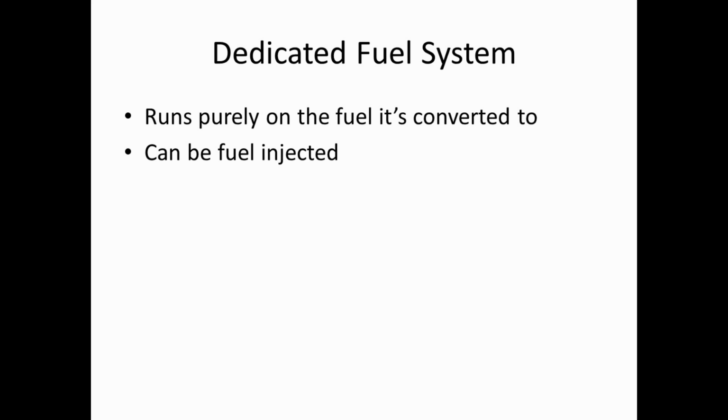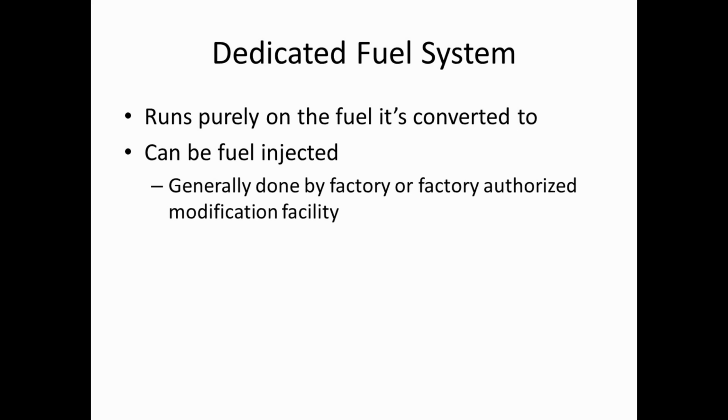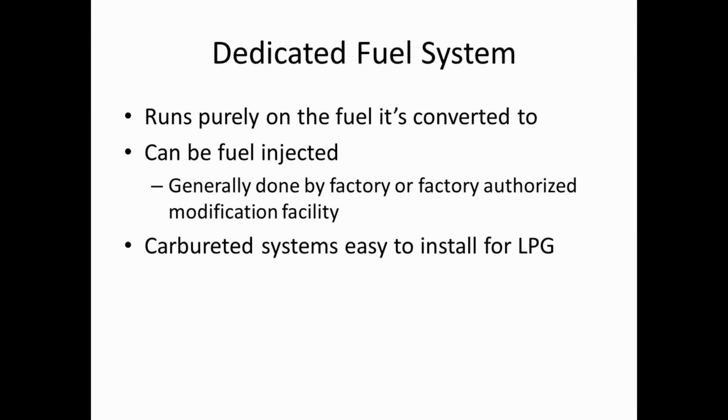It can be fuel injected, although they are a little bit more difficult to affix to a vehicle. Generally done by the factory or factory authorized modification facility. I believe Roush was actually converting F-150s. I don't know if they still do. I'm going to have to fact check that one.